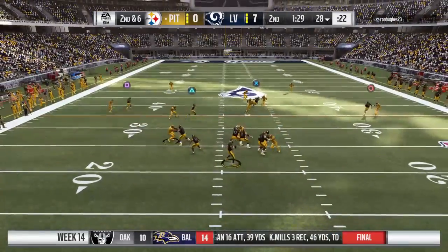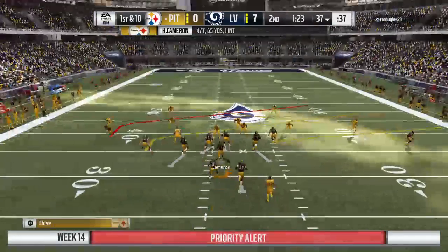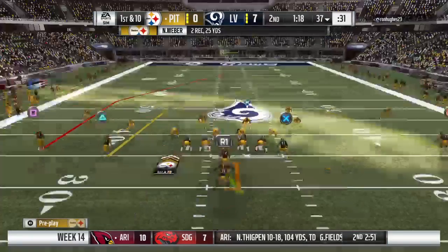To throw on second down. Cameron over the middle, complete. It's Weber. And he'll be brought down right around the 37. Well, that'll get him the first down as they get 9 yards out of that quick slant.